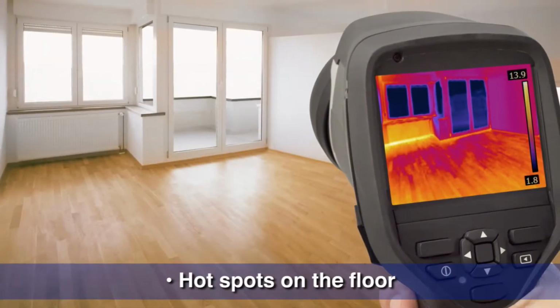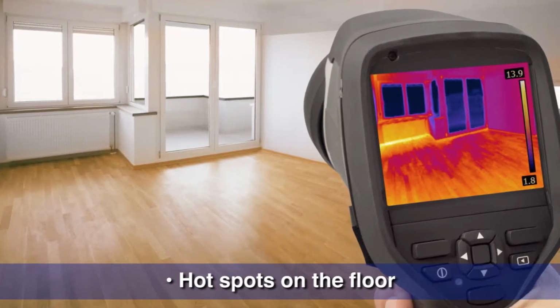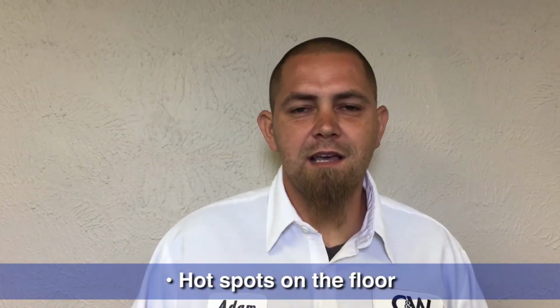Now, hot side slab leaks are a little easier to find sometimes. Obviously you're going to have a high water bill, like with a hot and a cold leak. You're going to get the same thing. But a hot side slab leak can put warm spots on the floors. So if you're walking across the floor, especially on tile or hardwood floors, something that you normally walk on is cold or lukewarm, and it's extremely hot or a lot hotter than it should be, that is a major and most common sign of a hot side slab leak. We call them hot spots.